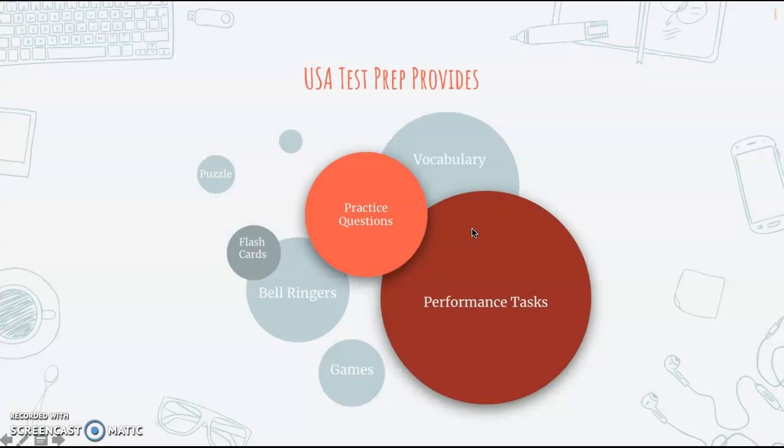So just like I showed you, this shows the different things that USA Test Prep provides. I focused on performance tasks being the largest circle in this slide because that's one of the things that students need to be able to have more confidence.